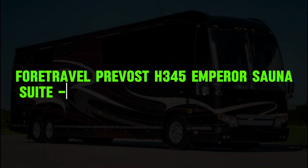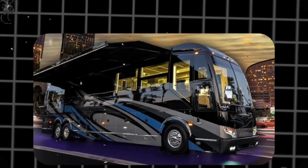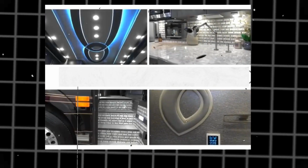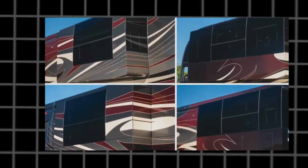Number 2. 4Travel Prevost H345 Emperor Sauna Suite, starting at $2.9 million. The 4Travel Prevost H345 Emperor Sauna Suite is the perfect motorhome for those who demand the ultimate in comfort, technology, and relaxation. Built on the renowned Prevost chassis, the Emperor Sauna Suite combines the precision engineering of a luxury vehicle with the opulence of a high-end hotel.